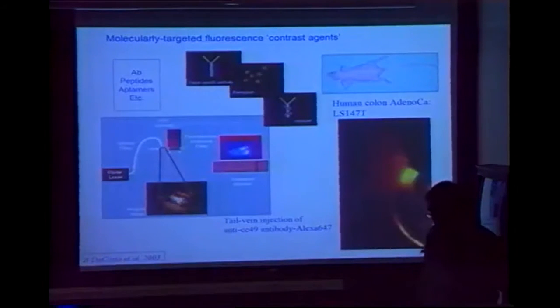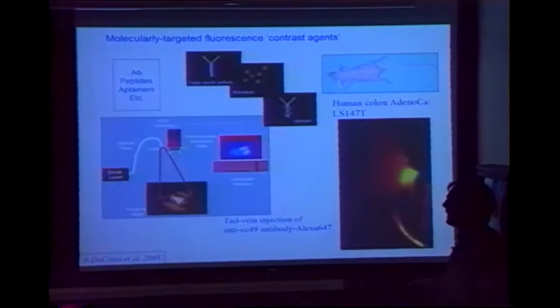A lot of interest now in doing molecularly targeted contrast. That Zilix system is with natural fluorescence of the tissue. Can you make this better by having a molecularly targeted contrast agent? So here is a project in which we're taking, for example, antibodies, but it could be peptides or aptamers, other molecular targets, and you conjugate that with the fluorescent dye. And this antibody is specifically targeted, say, at the tumor.